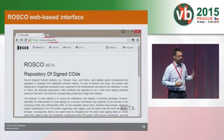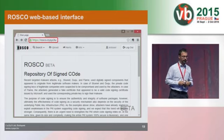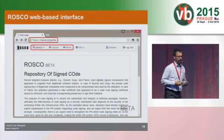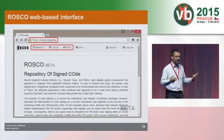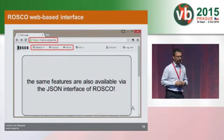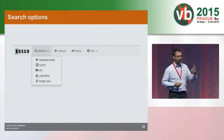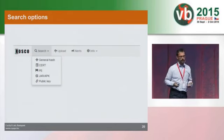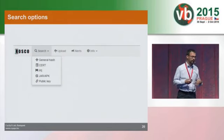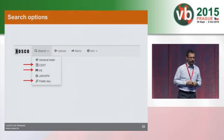So if you go to our website, rosco.crisis.hu, you would find this user interface. Here are the main services that we provide: search, upload, and alerts. And all these services, as I mentioned, are also available via a JSON interface. So if you look at search, you can search for hashes, certificates, executables, and so on. I will only show you these three because of time.